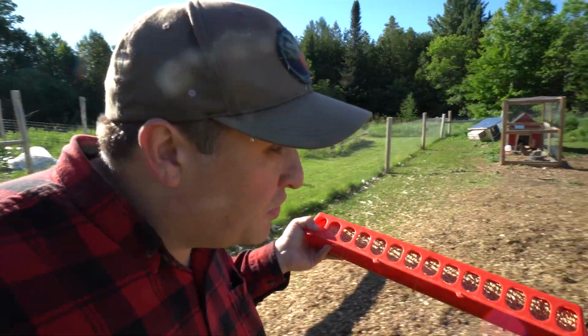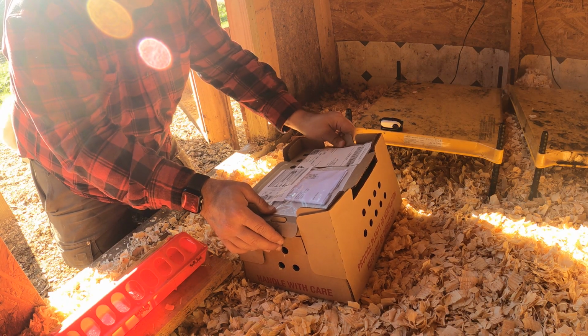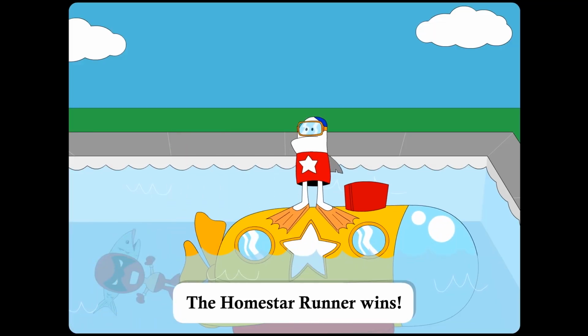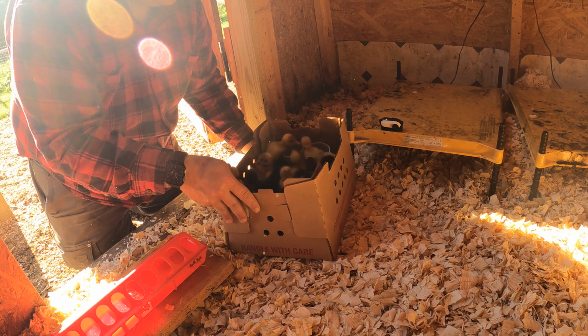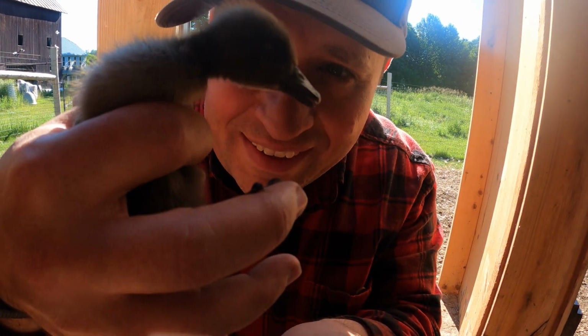So let me introduce you to the new ducks that we have on our farm. So yeah, this is a new breed of duck that we have on our farm. They are runner ducks. Welcome to the world, little ones. Hi. Look at this little guy. Isn't he adorable?